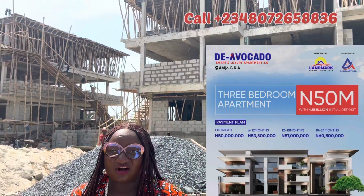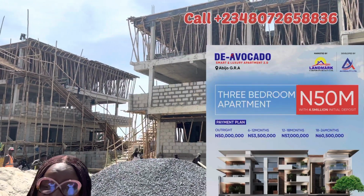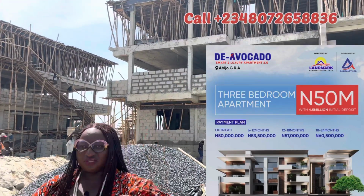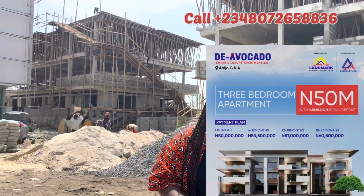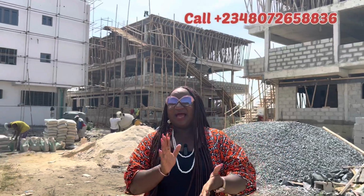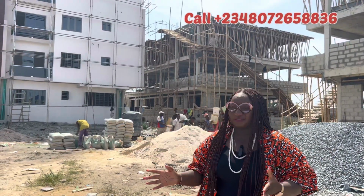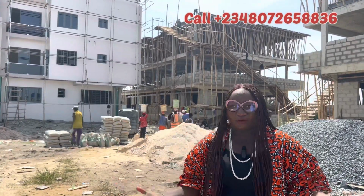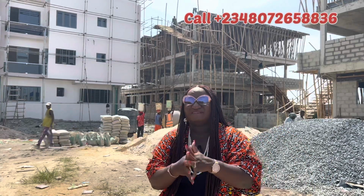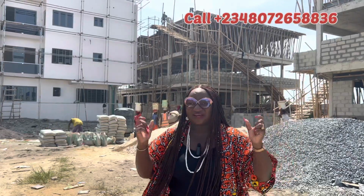It's 50 million naira, with an initial deposit of 4.5 million naira, and you can spread your payment up to 24 months with little interest. Call my number showing on your screen right away. Call me up immediately. I will be expecting your call. This is the best time to invest in this place. Either you want to live here with your children and your family, or you want to invest, whether for short lets, Airbnb, rentals, name it. This is perfect. This is fantastic.